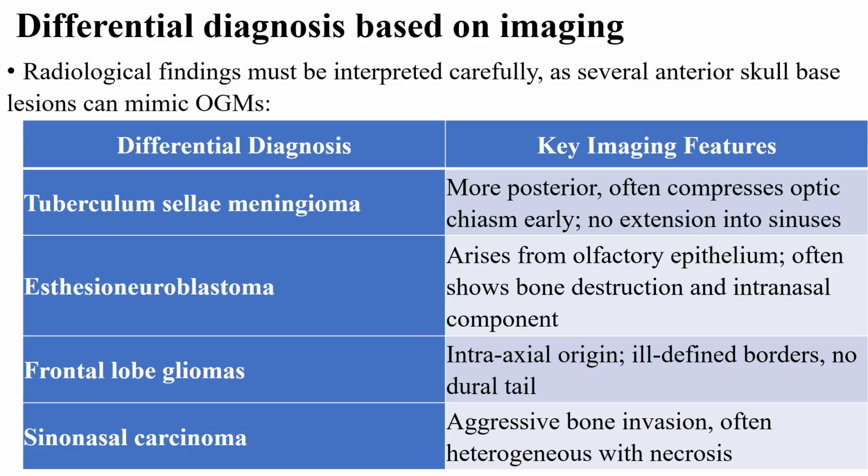Finally, it is important to differentiate olfactory groove meningiomas from similar appearing entities. For example, tuberculum sellae meningiomas, which tend to sit more posteriorly, esthesioneuroblastomas, which have a nasal origin and tendency for bony destruction, while gliomas are intra-axial tumors without a dural tail. Such differentiation is key to accurate diagnosis and choosing the optimal surgical approach.